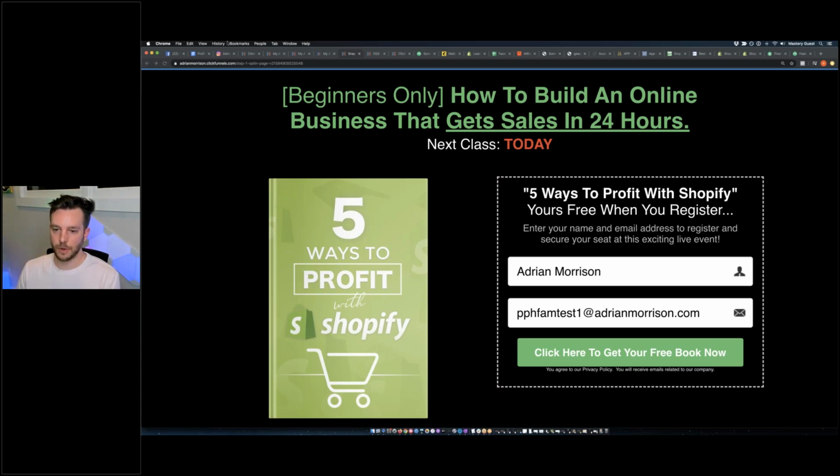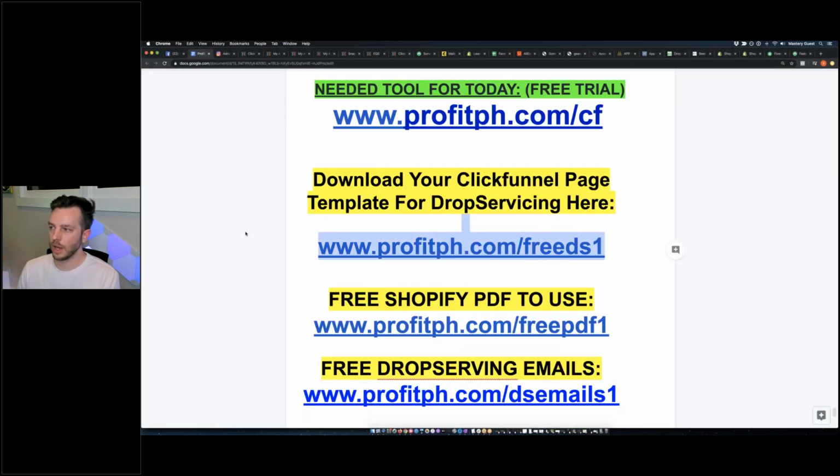How to get the template if we already have ClickFunnels? Super simple. You just go to this link right here, free DS1. Free DS1, and it'll go straight into your current ClickFunnels account. Just to be clear, you don't have to get ClickFunnels for me to do this. Anybody can do it. If you already have ClickFunnels, you don't have to have another ClickFunnels account, okay?